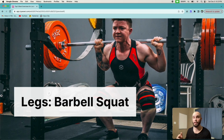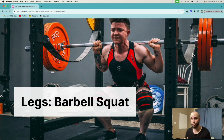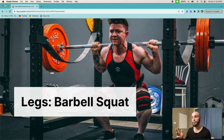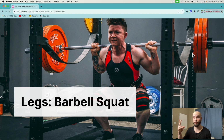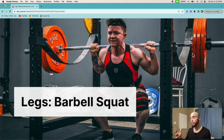And that could take up to 5 minutes at most, if not less, and that could take hours on the treadmill. Once again, why you certainly don't need to be prioritizing cardio. 1, because you're not going to boost your metabolic rate, and 2, you're going to save more time with your busy schedule, right? So barbell squat, quad-dominated movement. You certainly target your glutes as well.